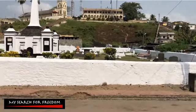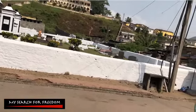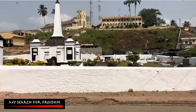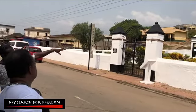And what you are seeing here is the Dutch cemetery, which is located even in the center of the town. And also behind on the hilltop, you can see a church and also a house, which is called Mission House.